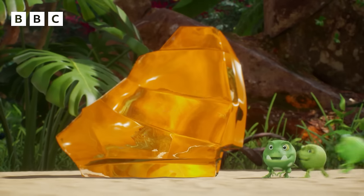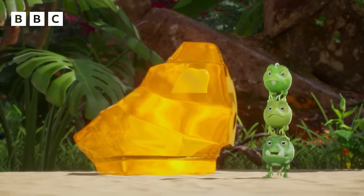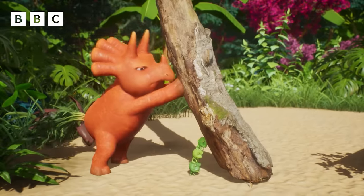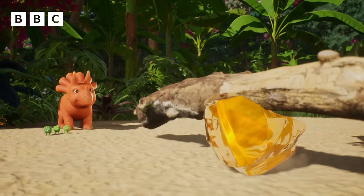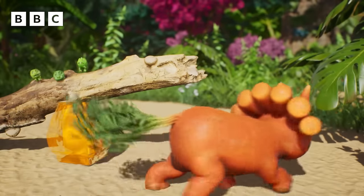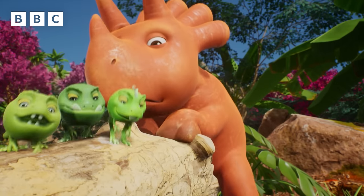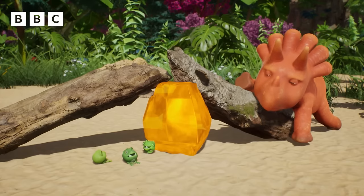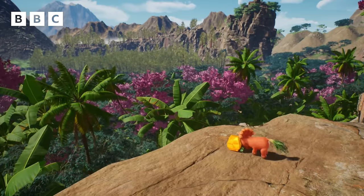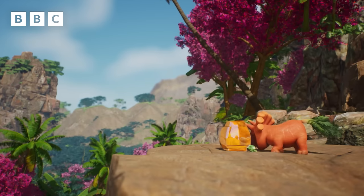Encased in hardened tree sap, fossilized nectar gains complexity and concentration over time, making it the yummiest snack in all of Vegesaur Valley. But it's a snack that's rarely enjoyed. The older the sap, the harder it is to crack. Most Vegesaurs would just give up. But Ginger and the young P-Rexes are not most Vegesaurs.